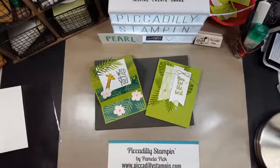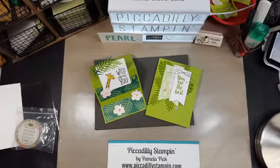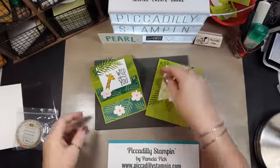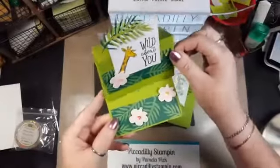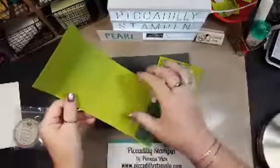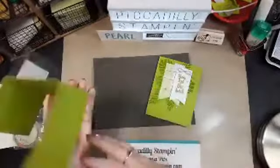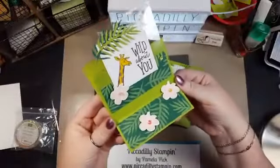Okay, so let me stop and just take a look, you guys. This card's so cute. Now I want to make that exact card. Oh, thank you, you guys. Hold it up for us to see again. Which one? The tent card, the easel card. So it just bends like that. It opens up so that you can write on it. I'd probably put a piece of white in there to write a message, and you can write it on the back too if you wanted to. But that's it.